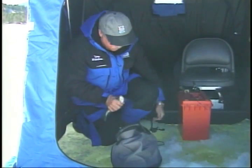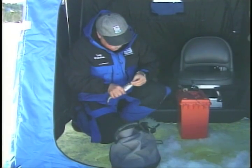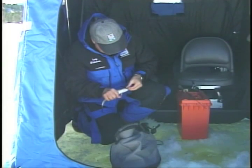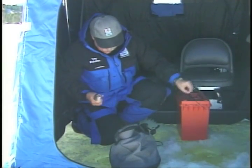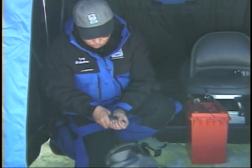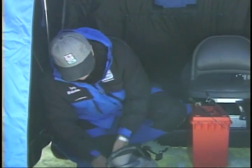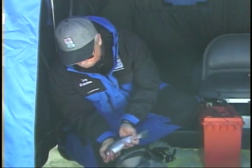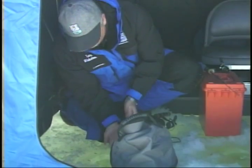So, you see, we'll get the hook out of him. Now, that one destroyed my soft plastic bait, so I'm going to have to get another little grub on here. But that'll give me a good chance to talk to you folks. All right? Just another rainbow. Now, we can keep four of these, I believe, here, and take them home and eat them, but I don't really want any today. Here, we'll give you a better look at them. Nice little rainbows. We'll get him back in the hole, let him swim away.